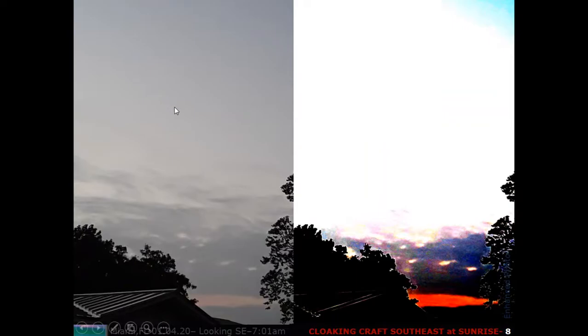Alright, this one's just, again, Cloaking Craft at sunrise. And this one was really unusual because I really wasn't expecting much when I took the picture. I did notice it to the naked eye when I was observing. These seem to be regular openings. So again, that looks very engineered, with purpose, has a design with purpose. They have equal spacing, they follow a curve, and there's other things going on up here where my cursor is.